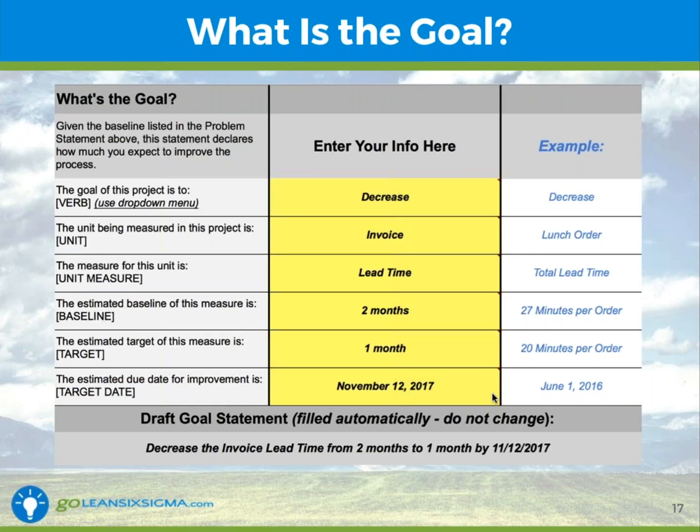So decrease, invoice, what are we measuring? Lead time. What's the baseline? 2 months right now, right? It's usually an average. What's the target? Well, we'd like to drop it down to 1 month. And when do you want to do that by? Let's say November of this year. And as you can tell, if you look down to the very bottom, it's built my goal statement. Decrease the invoice lead time from 2 months to 1 month by November 12th, 2017.